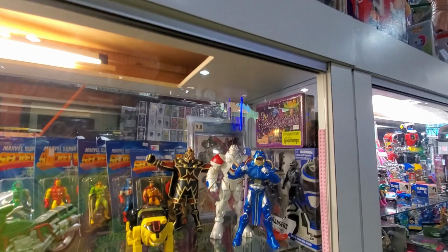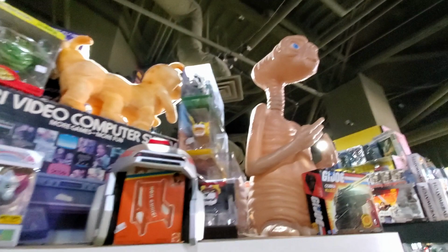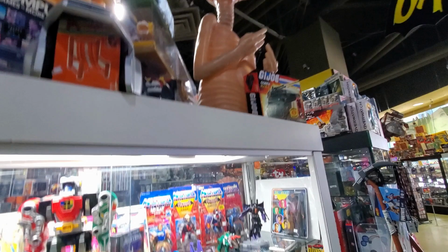Oh, my friend Pat would love this. The real Ghostbusters Firehouse Headquarters. He actually may have had that too. That is a cool piece. Love Ghostbusters. Oh, Elliot, phone home.